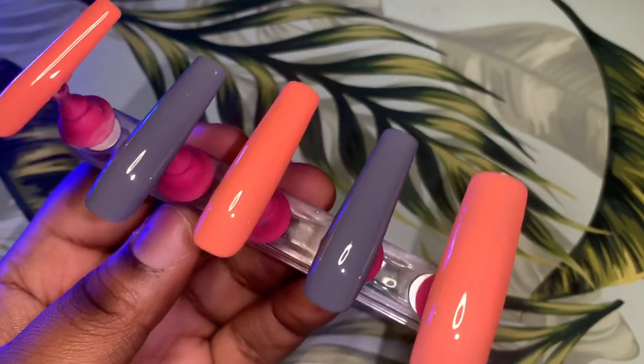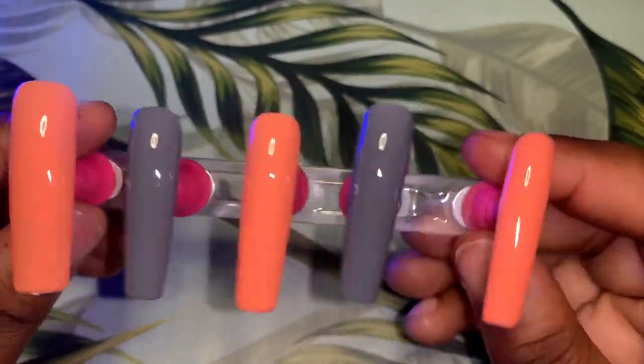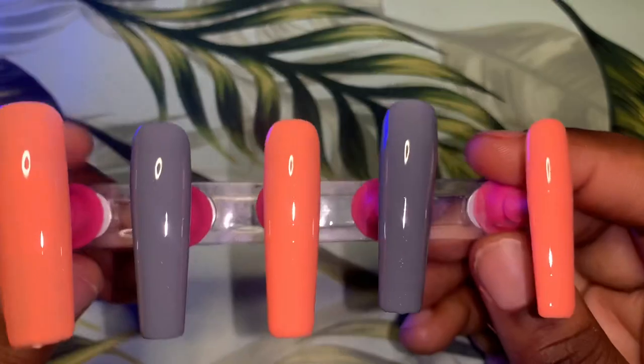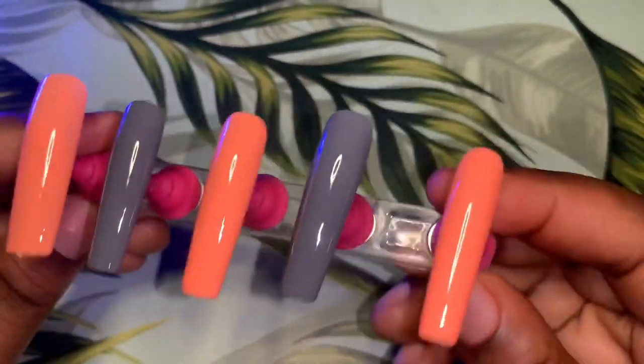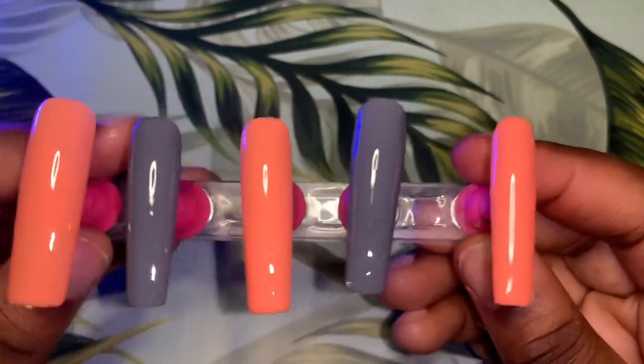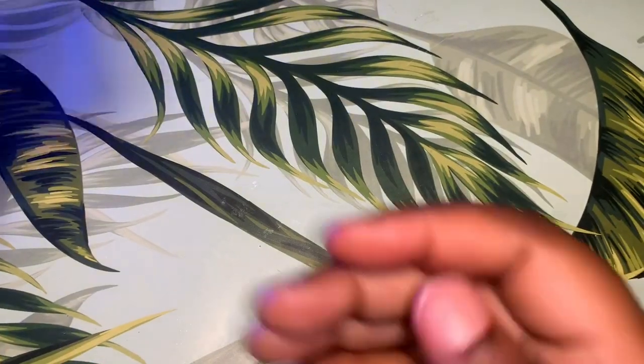Here is the nail set with the top coat on, you guys. Honestly, I love Jelen's top coat. It is very shiny and very, very glossy, y'all. Those colors together are just so cute to me. I don't know what it is, but they're giving. They're just so freaking cute. I love those colors together so much.